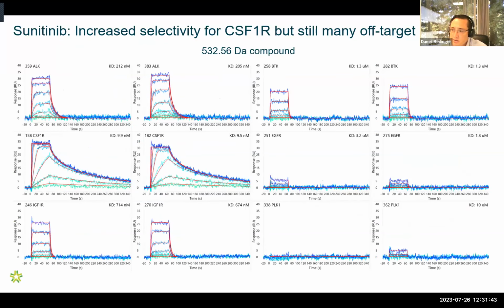Another one, sunitinib. This is a 530 Dalton interaction. You can see it has a quite different specificity profile. But again, we're able to characterize both the kinetics and the affinity of these interactions. So we're very comfortable with the LSA-XT saying that analyses down into about the 500 Dalton range are totally doable. And there are some applications where using the array in this one-on-many format makes a lot of sense, like kinase inhibitor profiling.